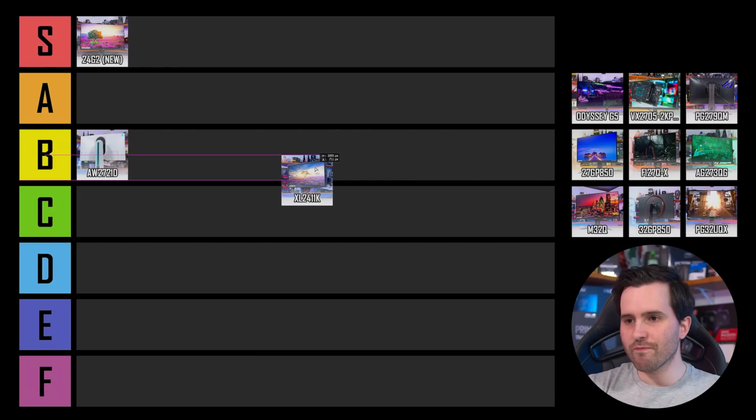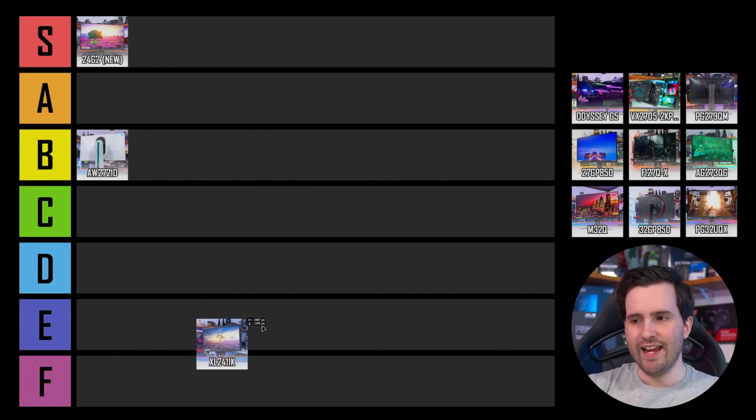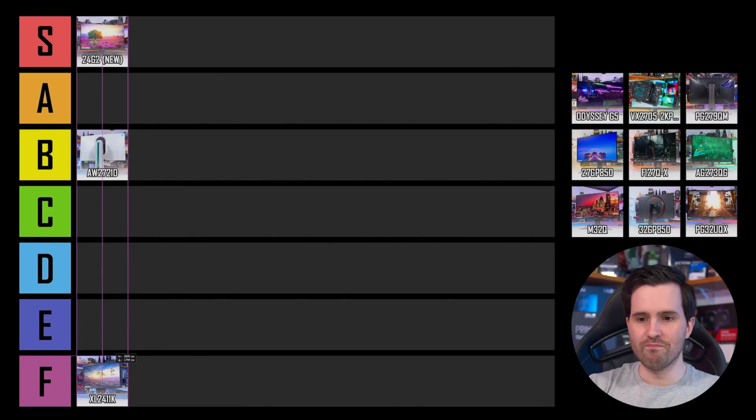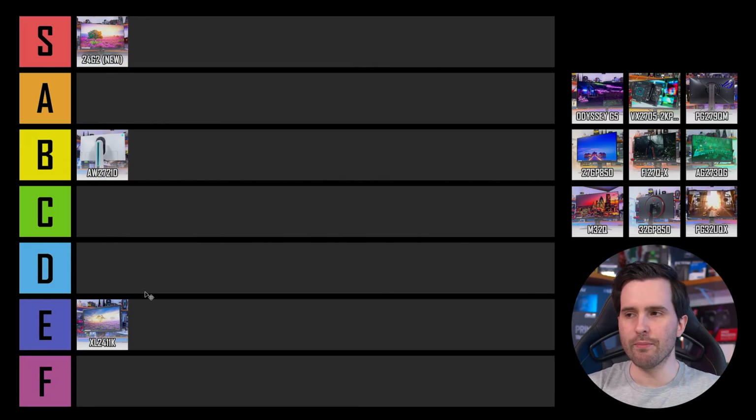But to me, without FreeSync as a feature, I mean, that's a really key feature for monitors, so it's definitely going to have to go down into this lower tier somewhere. Without the backlight strobing, it would be an F tier monitor. 144 Hz with no FreeSync, yeah, pretty bad. But I think because it does have that better backlight strobing, it does deserve to go into the E tier, but certainly not a monitor that I would recommend for most people.